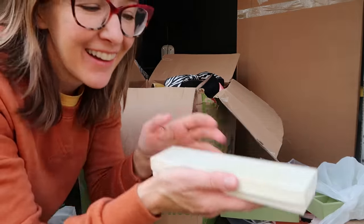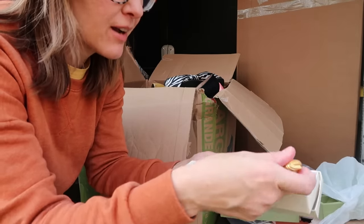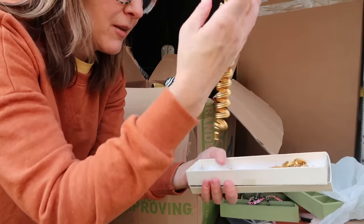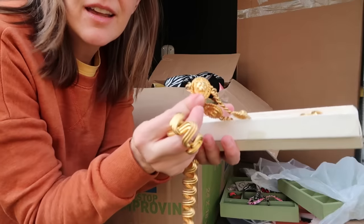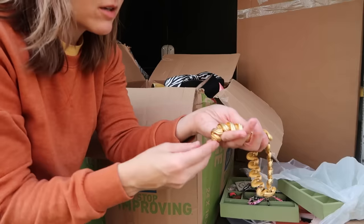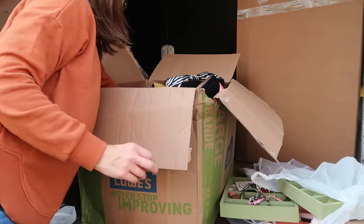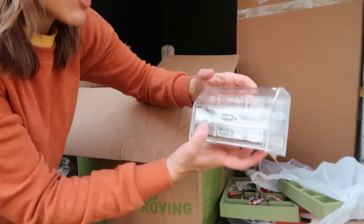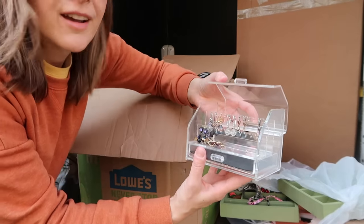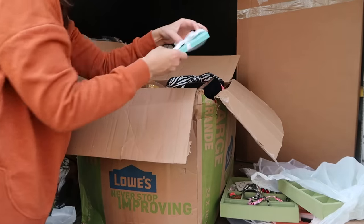Oh, if that case below is filled with all jewelry, I might start crying. This is not gold, but oh my gosh. Oh, it's a lion's head? I'll have to see if there's a maker on it. Oh my gosh, it's all earrings. But we have to get to that big box below. Watch it be filled with shoes. Oh wait, there's another box.